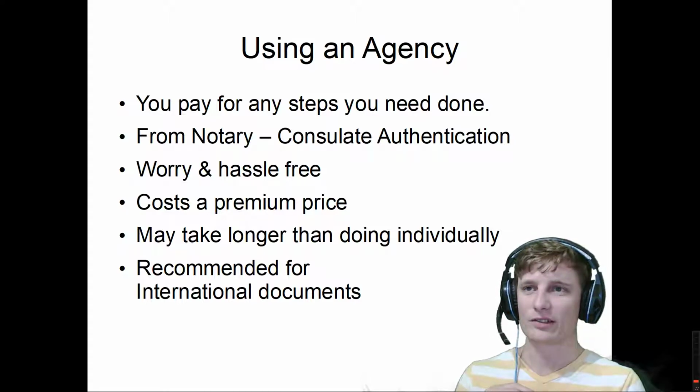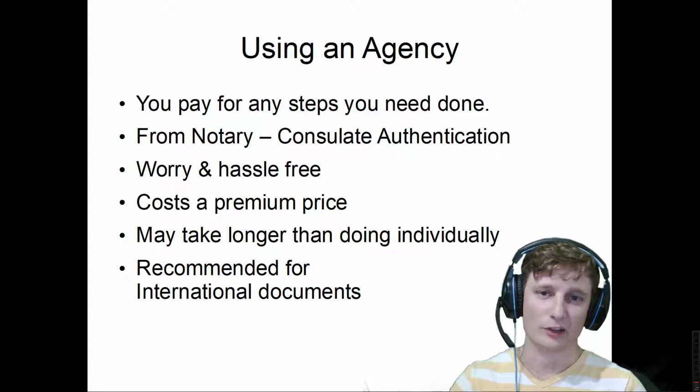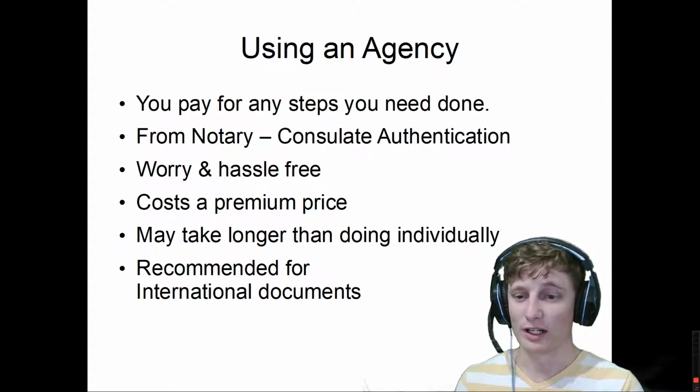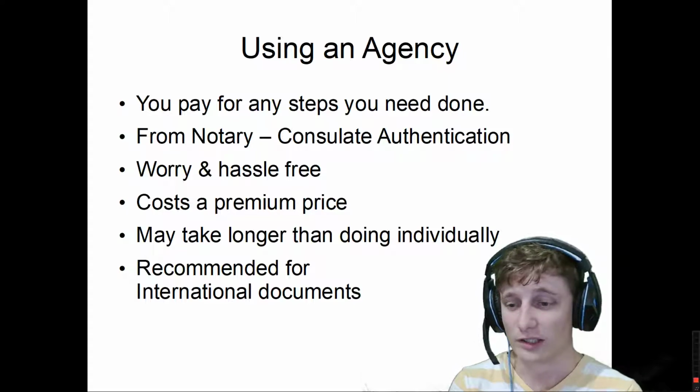It's $8 at the federal level, so at the U.S. State Department. And then it's $8 again at the Chinese consulate. You got a little under $40 per document. Or right around $40, to be honest.